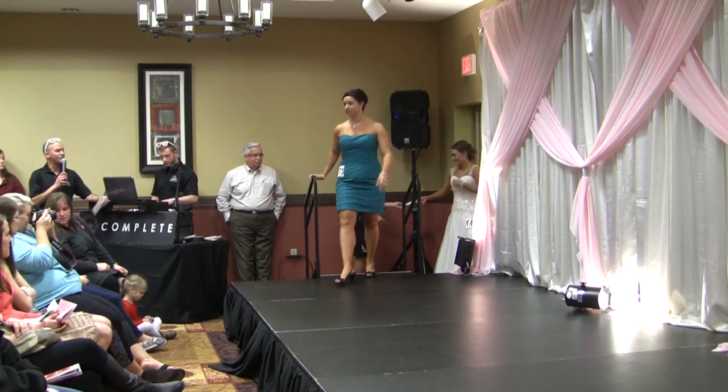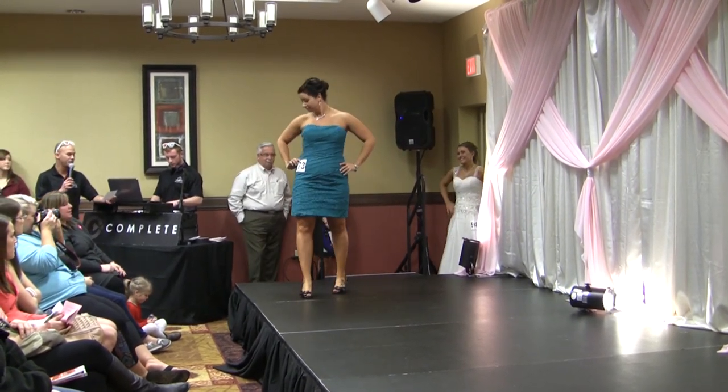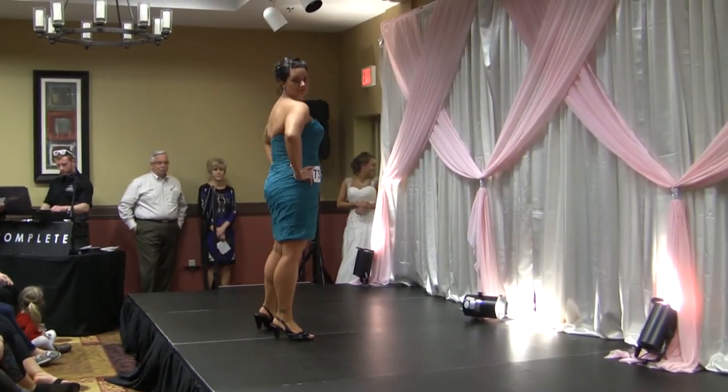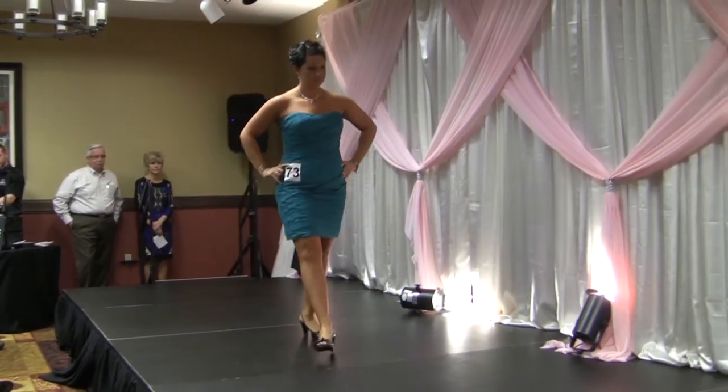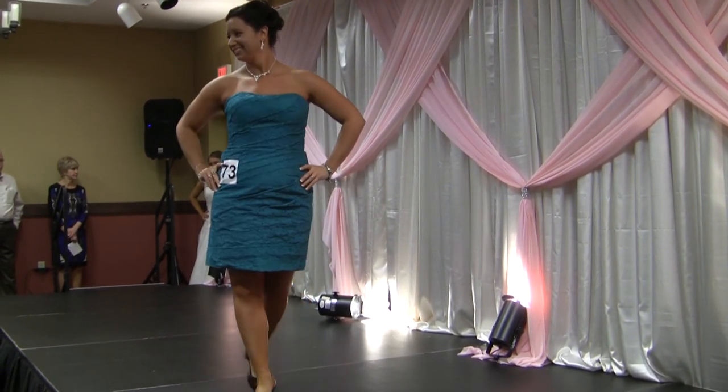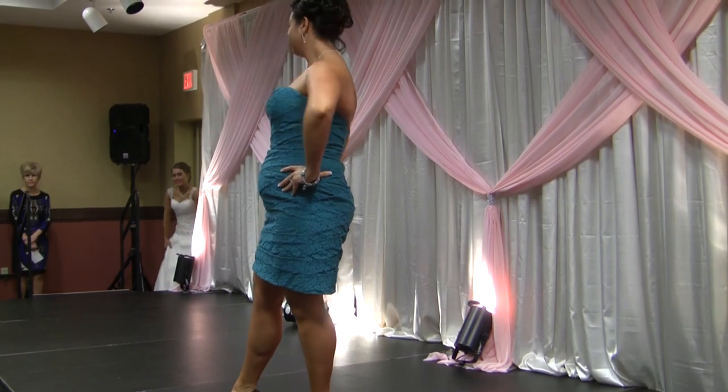All right, we have Jen back again with dress number 73. This Jasmine bridesmaid knee-length lace gown with strapless neckline. This dress is two-tone and has many color options to make it your own special gown. This one is featured in emerald lucky clover. Very lovely, Jen. Thank you. Number 73.